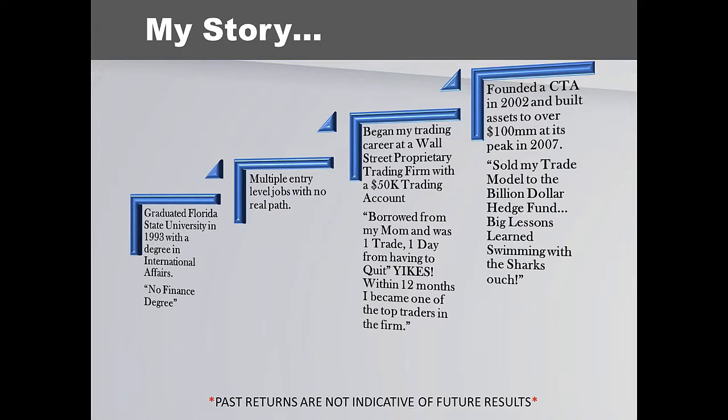So I always prided myself on being very consistent, being very risk averse, and people saw that in me, and I was offered an opportunity to trade at a hedge fund in the early 2000s that traded foreign exchange as well as stocks. That was what began my career in foreign exchange.